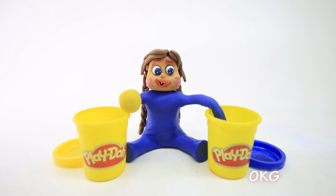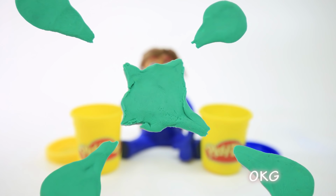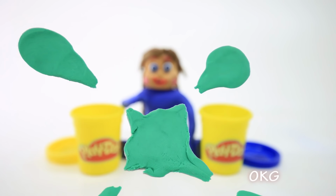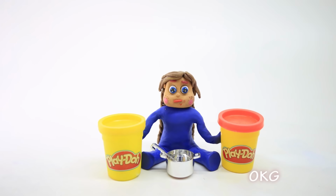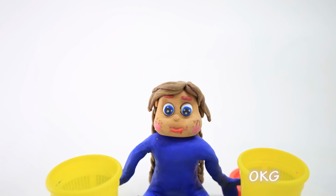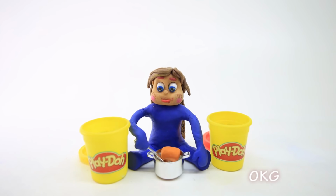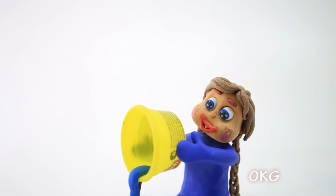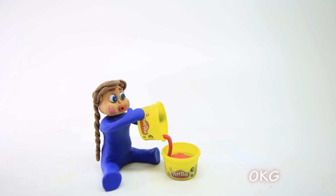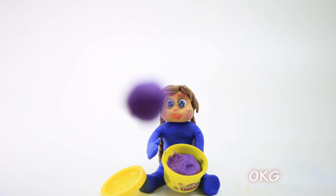Yellow, blue, mixing colors, green. Yellow, red, mixing colors, orange. Blue, red, mixing colors, purple.